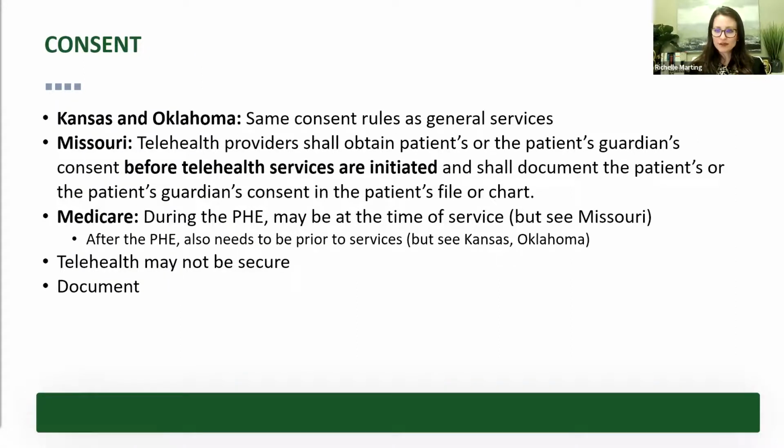Okay, so establishing the provider-patient relationship, and a part of that is the patient's consent. Consent not only in electing hospice and the hospice notice of election, but also consent to using telehealth as a modality to delivering hospice services. So consent has some different elements depending on the state, and also has some requirements under Medicare and Medicaid billing programs.